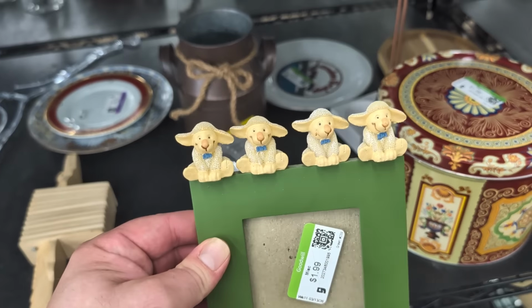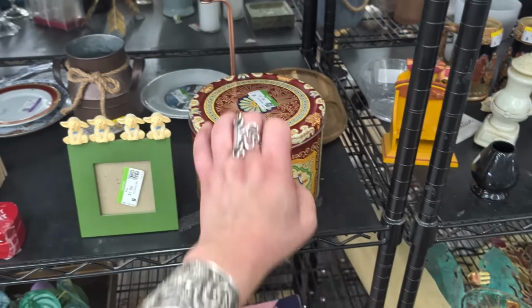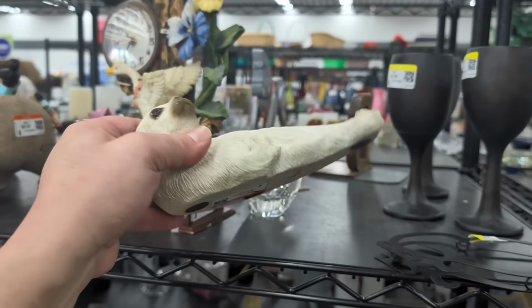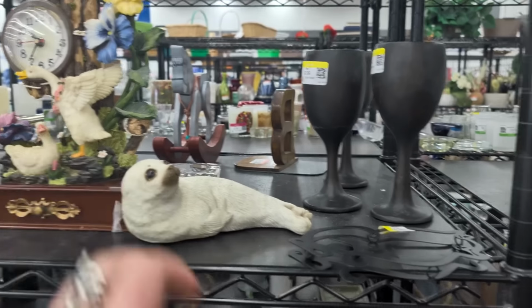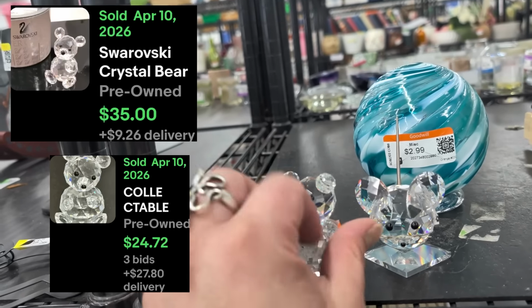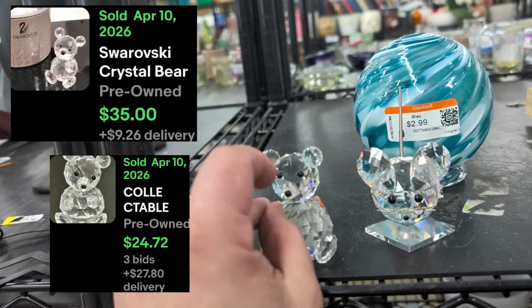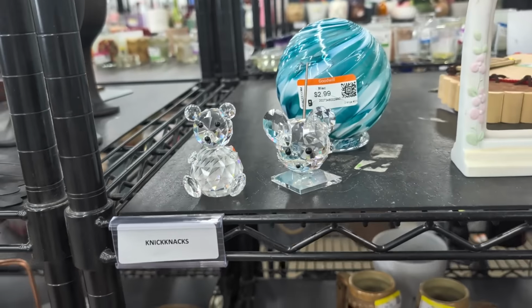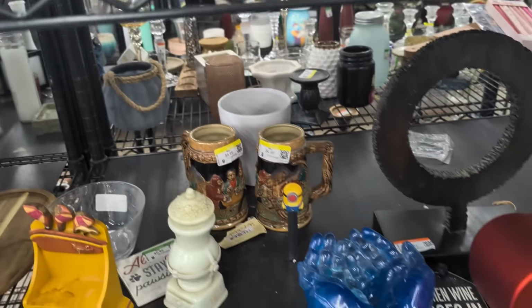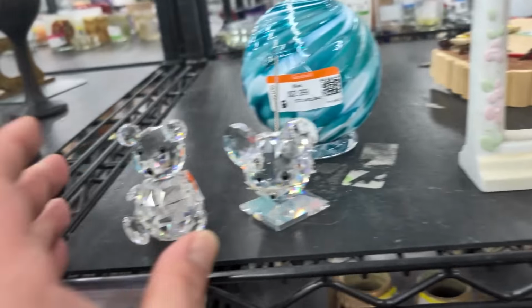With Easter coming up, the lammies are cute on that little frame. It's a tin, a seal. She's pretty heavy, like a cast sort of resin material. Oh, pretty little Swarovski pieces. Broken? I don't think that that's broken. The little bear. I'm gonna need my glasses again, and then there's like a little mouse. Swarovski crystal, huh? Well, that's not something you find every day at the Goodwill.